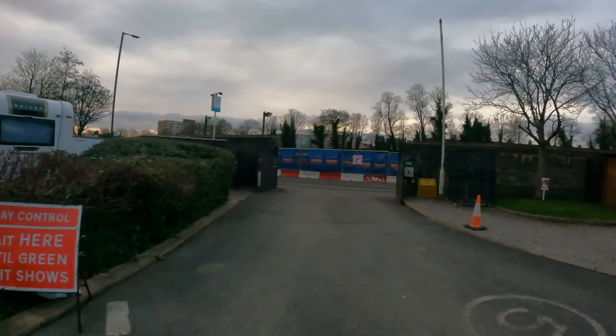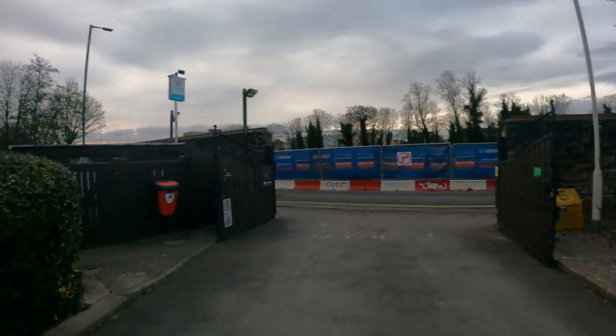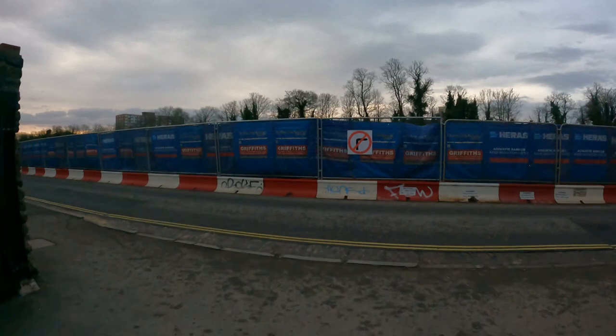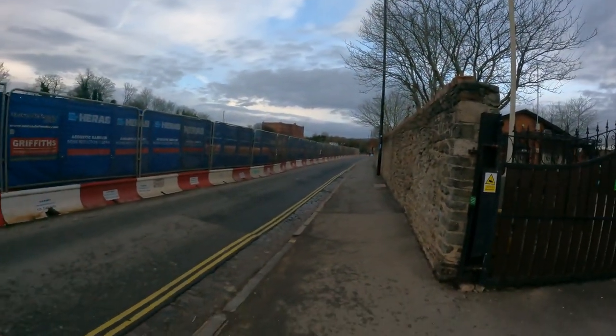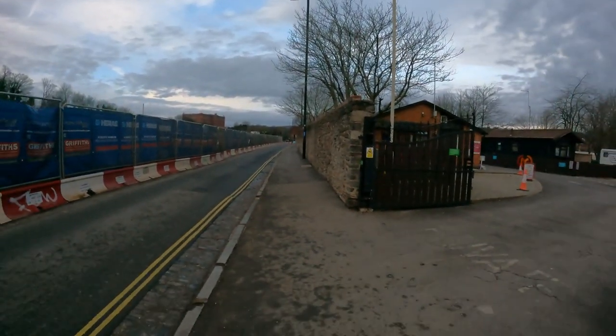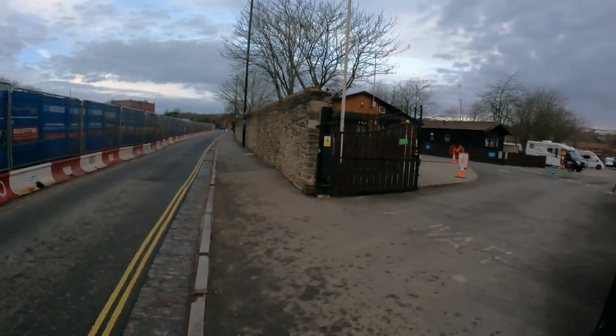So it's a three-way control. Let's have a little look. Go and have a look, see what's going on. Basically, they've narrowed it down, so it's a bit of a tight access turning in around here. That's what it's all about.